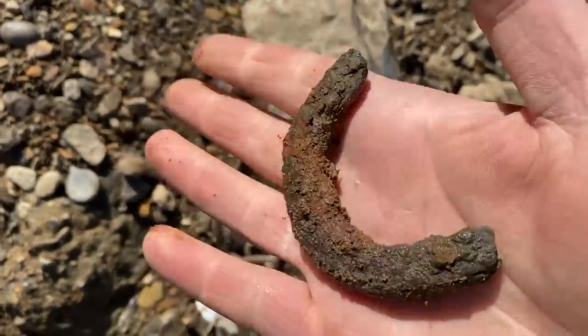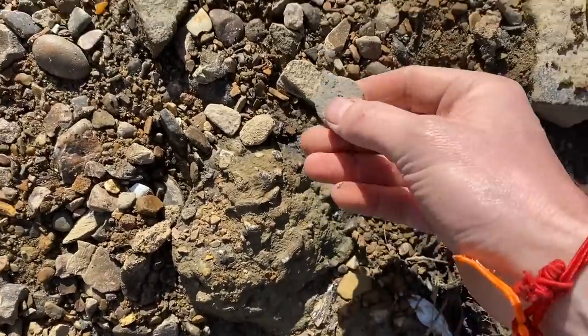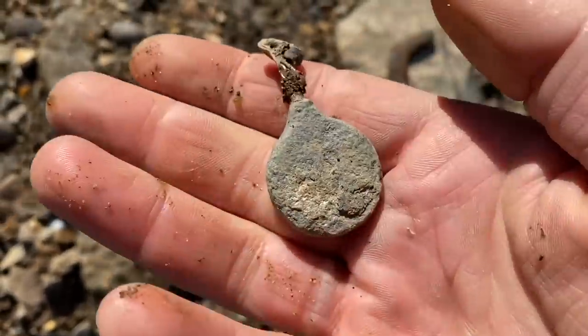Heel off a Victorian boot. There's something else there. Oh, that's a fishing weight. I will pick these bits of lead up so they don't end up polluting the water.